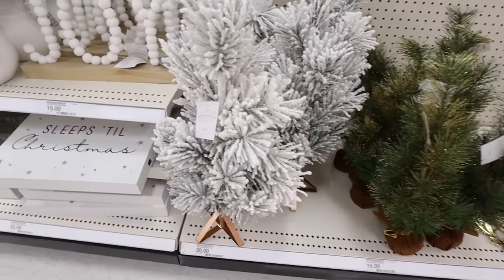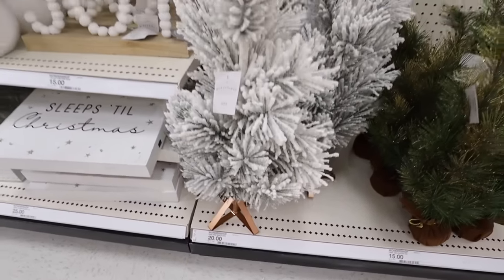There are some trees down here. This flock tree that's on this rose gold base is $20.